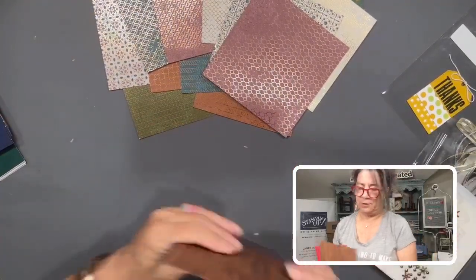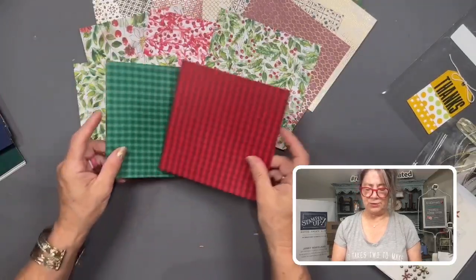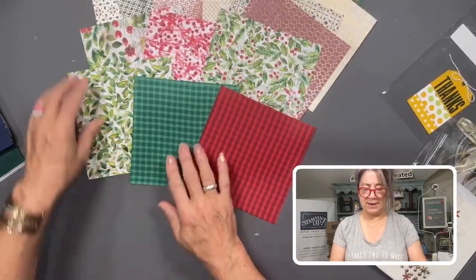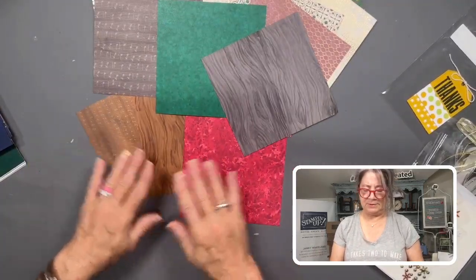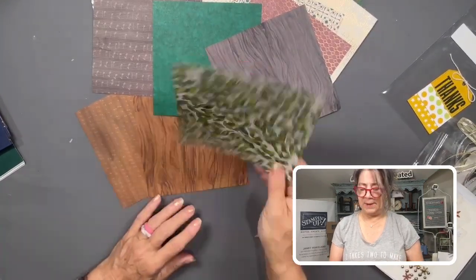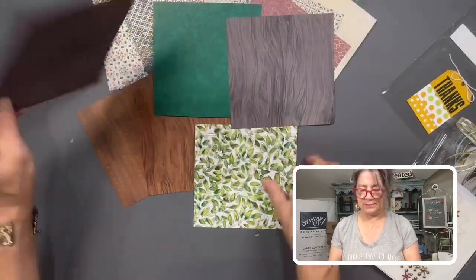And now we have the whole pack of The Joy of Christmas. This has a beautiful watercolor look, hand-drawn watercolor that the artist did. And then some gorgeous plaids that coordinate with that, pulls everything together. And that is the fun part of Stampin' Up's papers, is that the different papers front to back are designed to coordinate and work really well together. So you can see just how they all kind of start to play around.